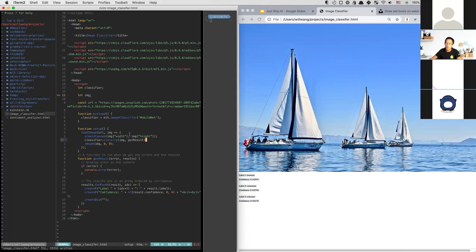I think I had some syntax errors before. I had to quickly tweak those a bit. We're good? Awesome. Cool. Does anyone have any questions right now on how everything works?